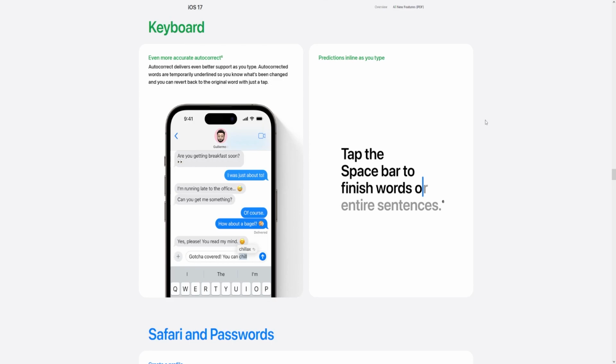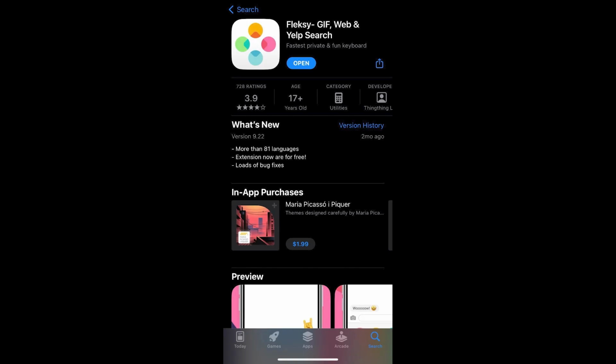But if you want to use a third-party keyboard that doesn't suck so much, and you're also just tired of using the default iPhone keyboard, I would recommend using Fleksy, which is a third-party keyboard that's available on both iPhone and Android. But I'm not going to go into details, so if you want to try it, you can go ahead. But for me, it pretty much has a lot more features than the default iPhone keyboard, and it can arguably have a better autocorrect too. But it just has a lot more features, and if you find that you don't like it, then you can just go back to the default iPhone keyboard.